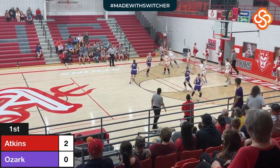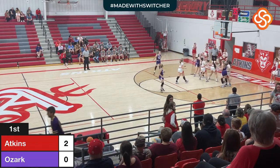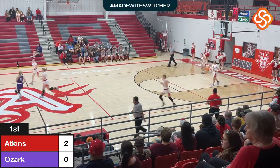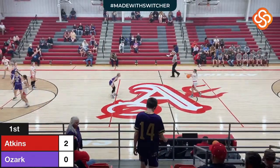Here's Burns with it in the corner. Lady Red Devils. Here's a three, is no good at the top, and offensive board there by Burns. That is Lahowski with the stick back, and it is 2-2.